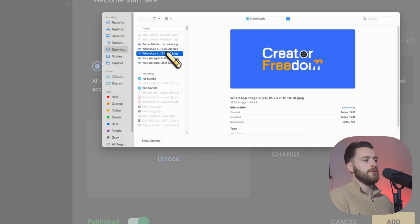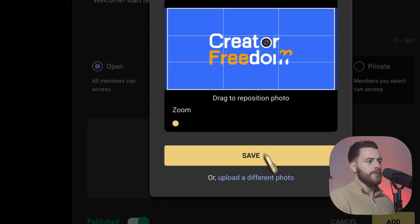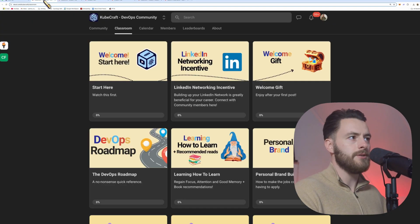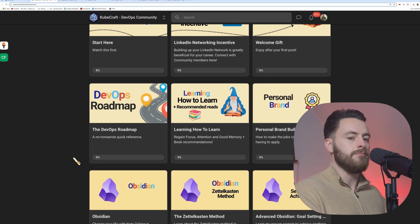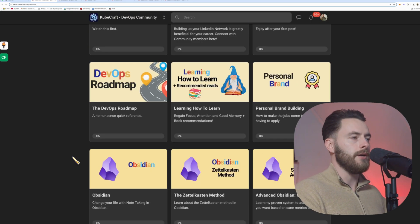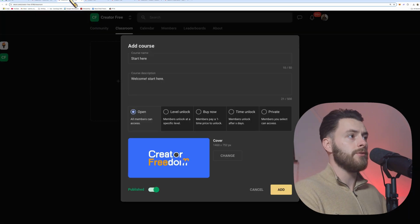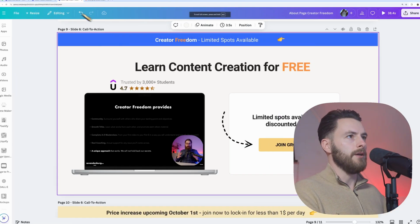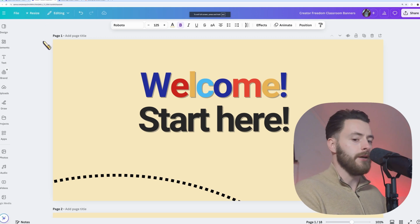select an image. So this is just a random image that I'm going to put here, but in order to make the classroom look nice, right? Remember, this is what we set up in our other paid community, and it has a flow and a progression that people like. So in order to set this up, I have to go to Canva, and here I've set up my classroom pages.